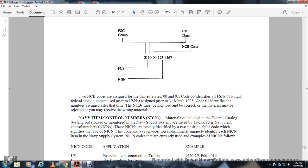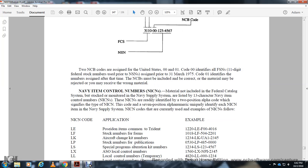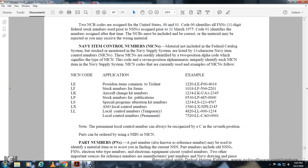The NCB code goes with the United States 0001, an 11-digit field stock number. The NSN also applies prior to 1975. The NC code 1 identifies the numbers assigned after that time. The NCB included the correct material but rejected and received the wrong materials. Navy item control numbers are not included in the federal catalog, being a minor part of the Navy supply system and list.